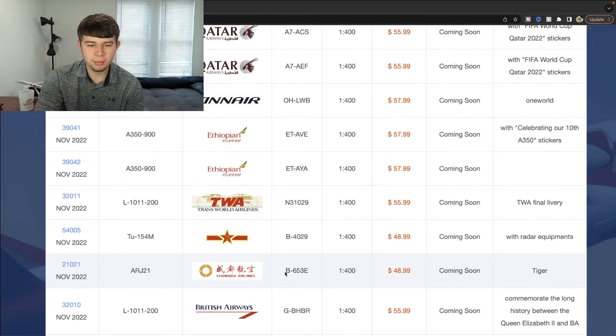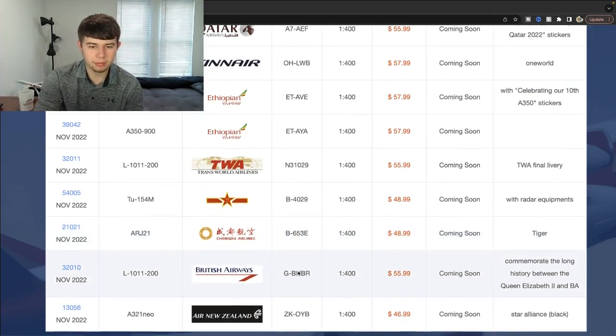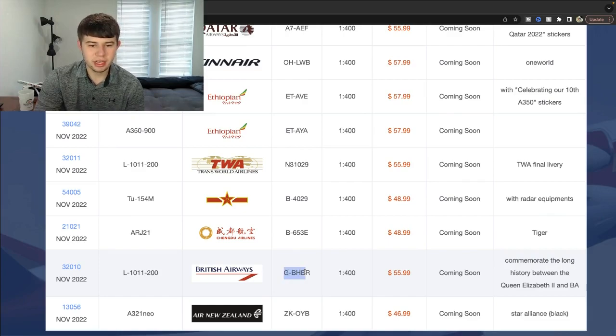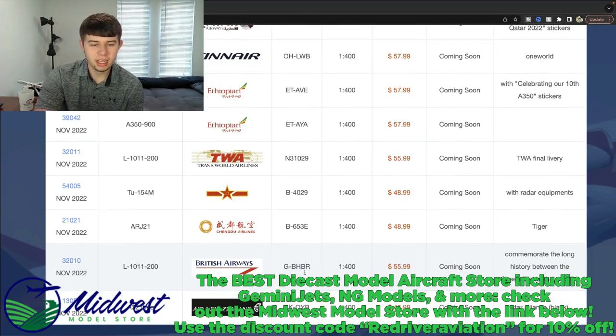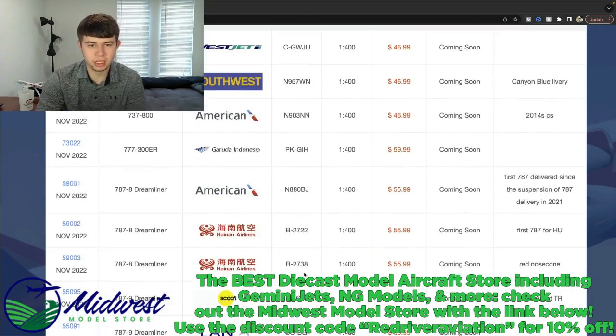Yeah, I'm pretty sure this is China right here. Could be wrong on that, but I'm pretty sure it is. You also got British Airways right here with the very special Queen Elizabeth II. That's a very, very commemorative aircraft, so I'm very glad they're doing that. Along with the Air New Zealand A321neo Star Alliance black livery, which I think is another fantastic release.